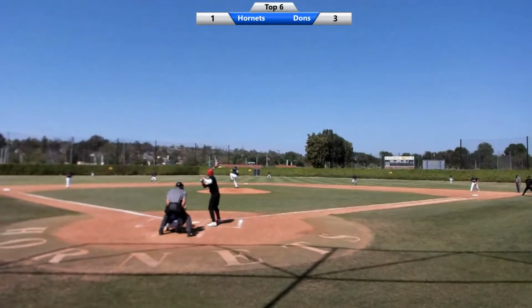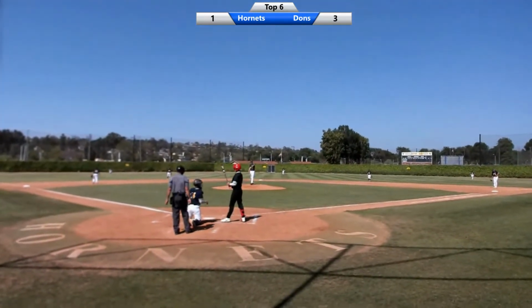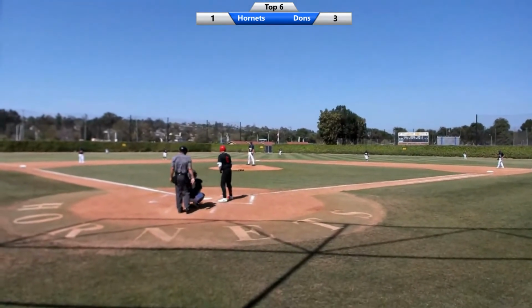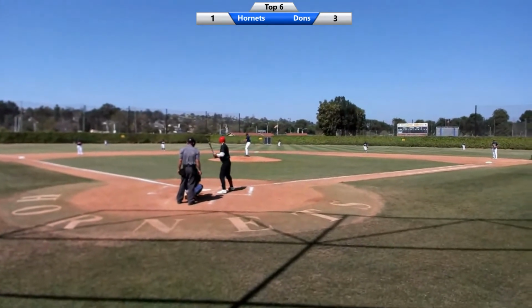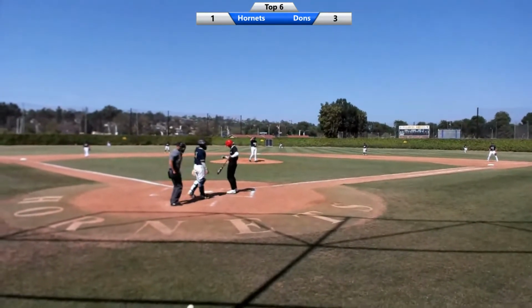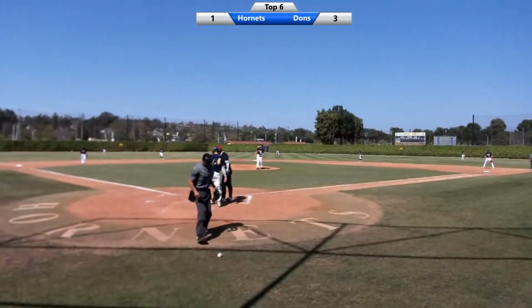Getting things started here in the top half of the 6th inning for Santa Ana will end up being Luke Davis. No balls and 1 strike as he takes that one right in on the hands. Perfect pitch there for Paschal to start off the at-bat. And he tries to go towards the same location. This time he misses up and high, and Davis has to duck out of the way of it.